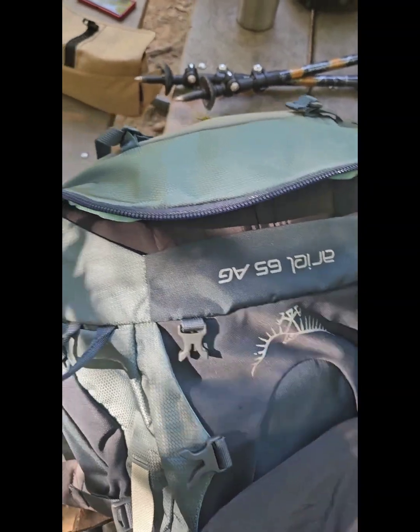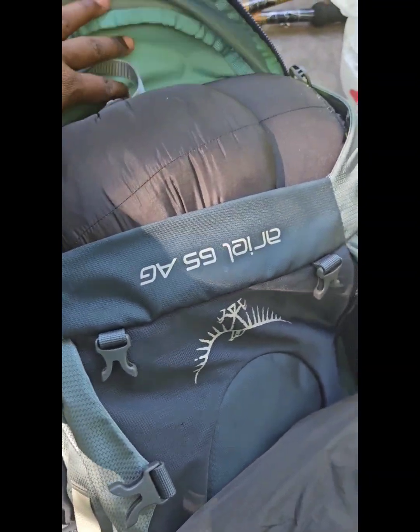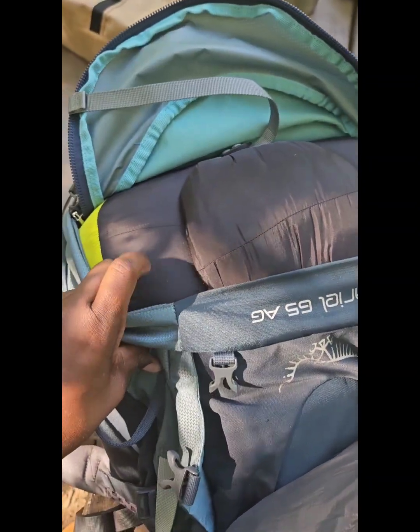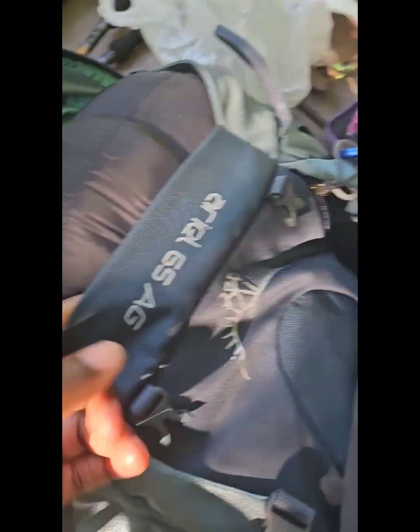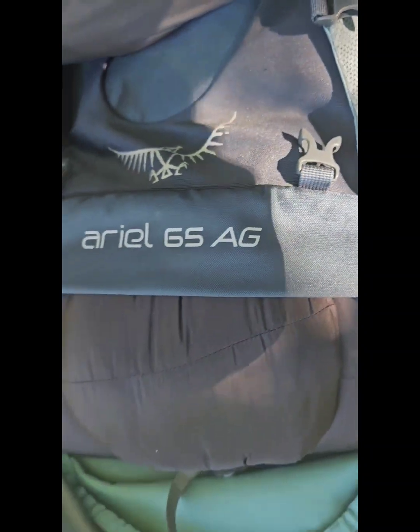This is the bottom of my backpack. I already unzipped it. And I'm pulling my sleeping bag out. It's always at the bottom. This is the Ariel 65 AG. You can see, seeing it backwards.